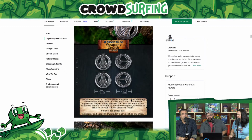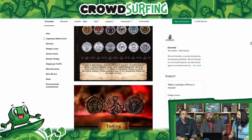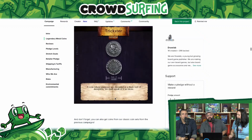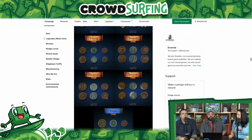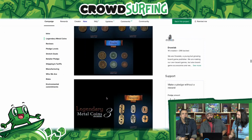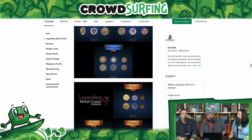They look really neat. And then besides these, they show you all the previous ones as well, and you can get season 1, season 2, all that stuff. There's a ton of these things. I've seen many of them in person, and they are really, really good coins. They're just awesome. I don't like them all.